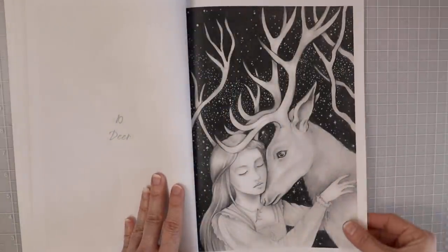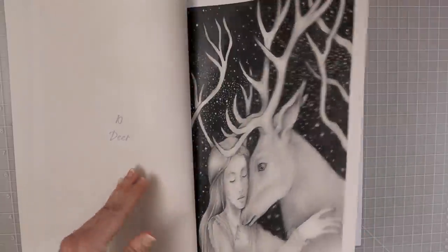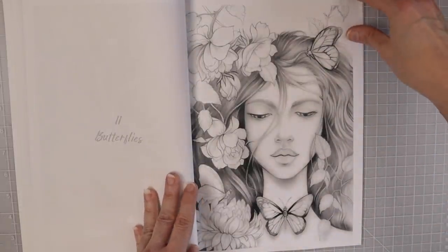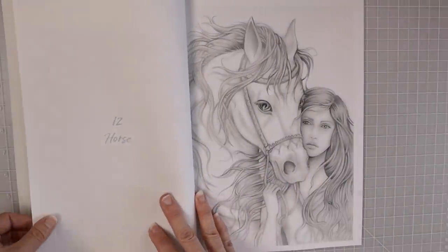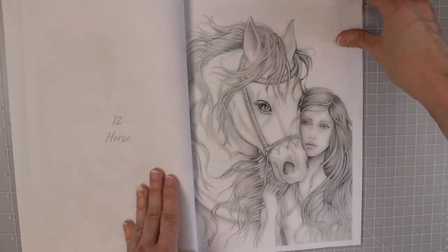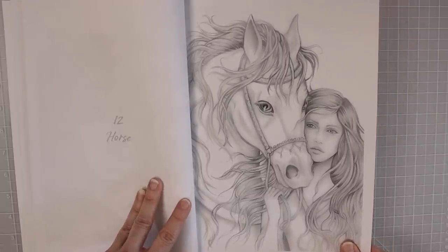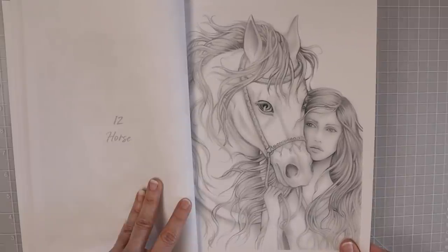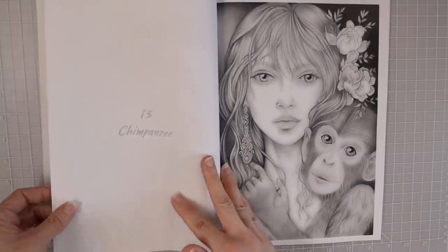Wow, another one with a black background with the deer. Look at those antlers. This is just so realistic. Her artwork is amazing. Oh, I love this one with the butterflies. Butterflies and flowers, that's my thing. Look at that horse. Of course, she had to go all the way out of her way and make the horse look beautiful and just so majestic. Wow. Look at the gems.